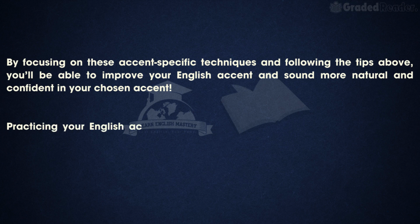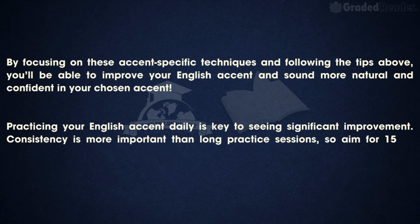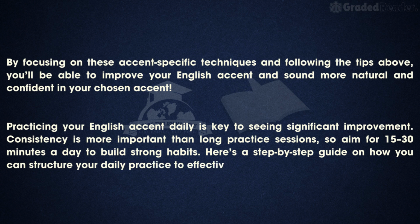Practicing your English accent daily is key to seeing significant improvement. Consistency is more important than long practice sessions, so aim for 15 to 30 minutes a day to build strong habits. Here's a step-by-step guide on how you can structure your daily practice to effectively improve your accent.